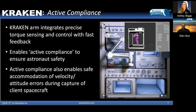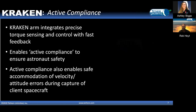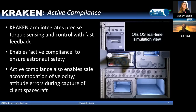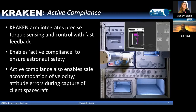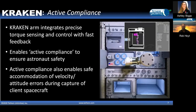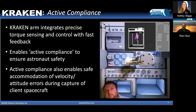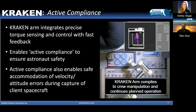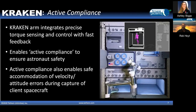So in the MANTIS system, the active compliance of the robotic arm enables us to precisely control how much torque and force the arm applies to perform an activity. And if it runs into an obstacle where it exceeds that force, it won't exceed that force. So if, say, the arm is maneuvering a metal part from one station to another, and a crew member happens to get in its way, the arm will just fold out of the way until the astronaut is clear of the workspace, and then the arm will go back to doing what it needs to do.